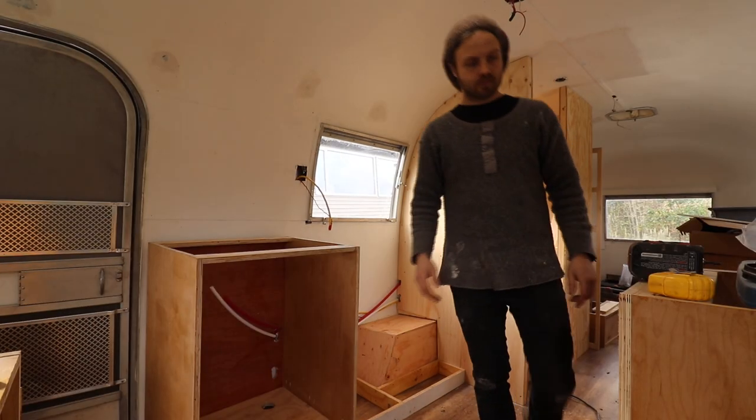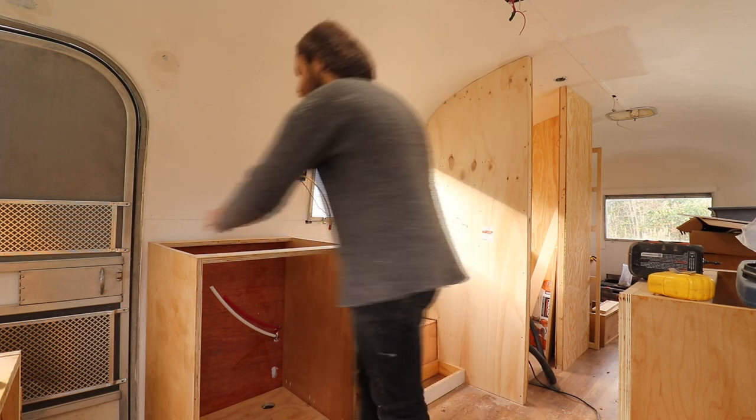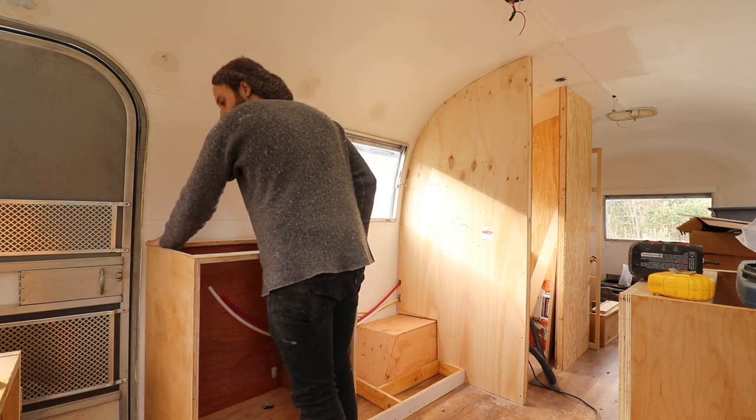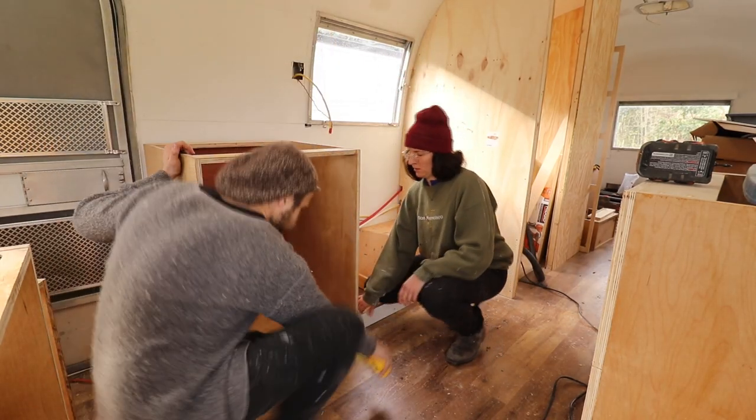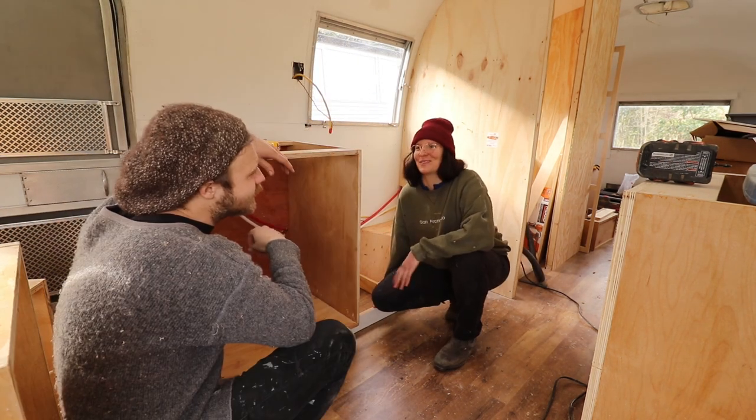We don't need to shim those because... Well, we still need to probably shim them just a little bit. Like, you can see that it's got a little bit of rock to it. Okay. So we need to level that out.